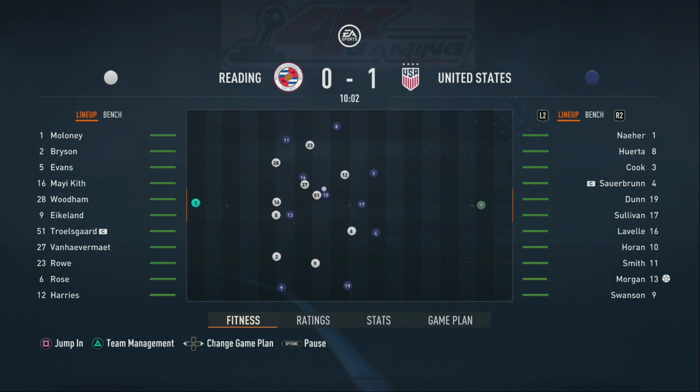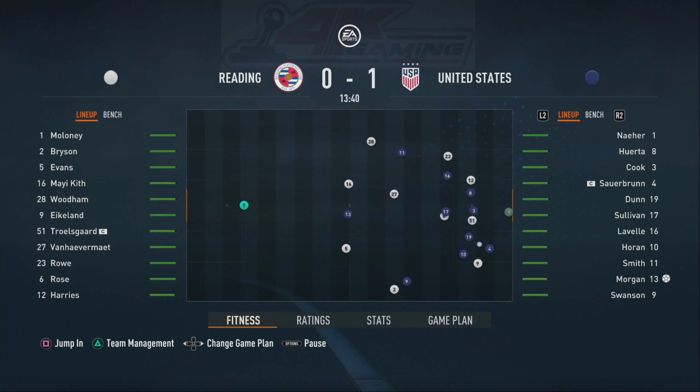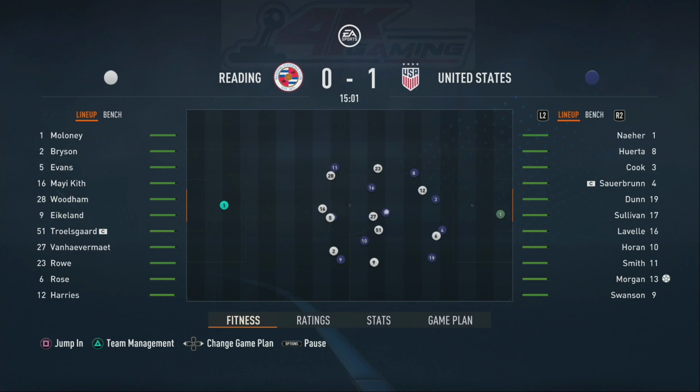Horan. A very timely interception. Promising sequence. Must be! Oh, she's hit the woodwork. Well, that was really close, wasn't it? She's a bit unlucky there.